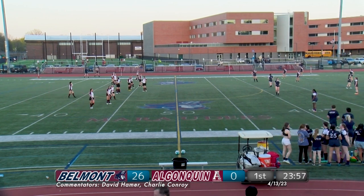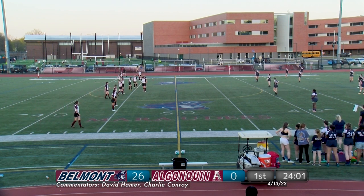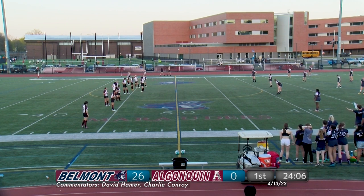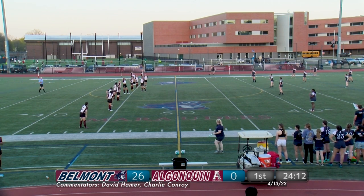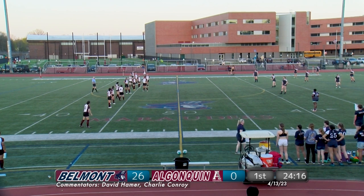Yep, well, he doesn't have to stop for an injured player. This player was down for a little time before the play was stopped, which is okay as long as nothing too serious.